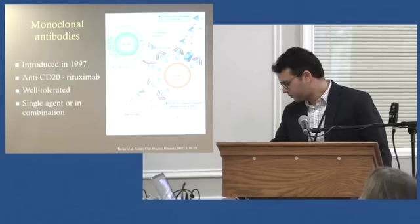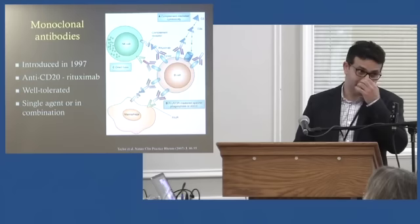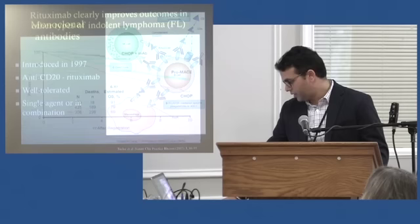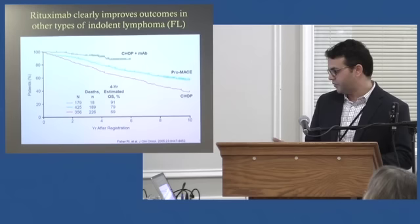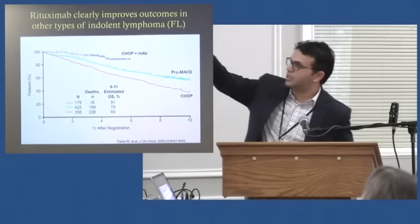And mainly speaking about rituximab, which is an anti-CD20 antibody. It started in 1997 with clinical trials, then moved fast until becoming the first line of treatment. One of the studies clearly shows rituximab improves outcomes in patients with indolent lymphomas, basically when it's combined with other modalities, with R-CHOP.